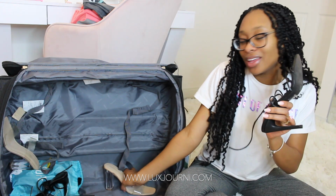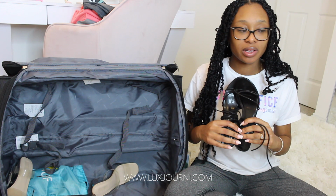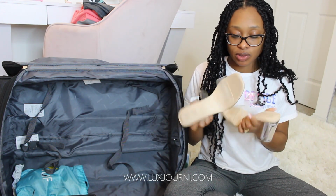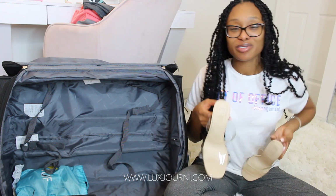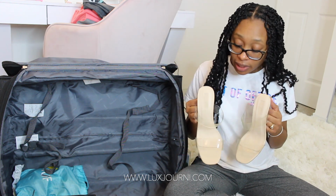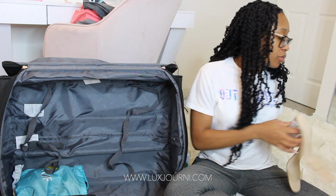Got my heels packed. I brought these because I feel like these are kind of universal. You can use these with pretty much any of the outfits that I have packed. The other ones are my clear heels that are pretty much going to go with everything. They're kind of dirty, I need to clean them. But I got these from Forever 21 last year, and these are clutch. They're very comfortable. I know I heard a lot of bad things about the Perspex heels. I don't get any cuts. These are pretty soft, so I don't have any issues with that. So that's why I'm bringing them.